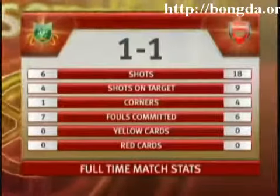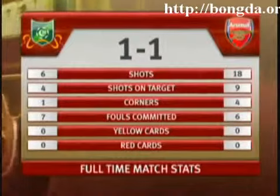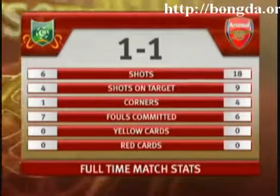Well, let's have a look at the tale of the tape, as it were. The most telling stat, of course, 1-1. Shots: 18 for Arsenal, 6 for Greentown. The majority for Arsenal coming in the second half.